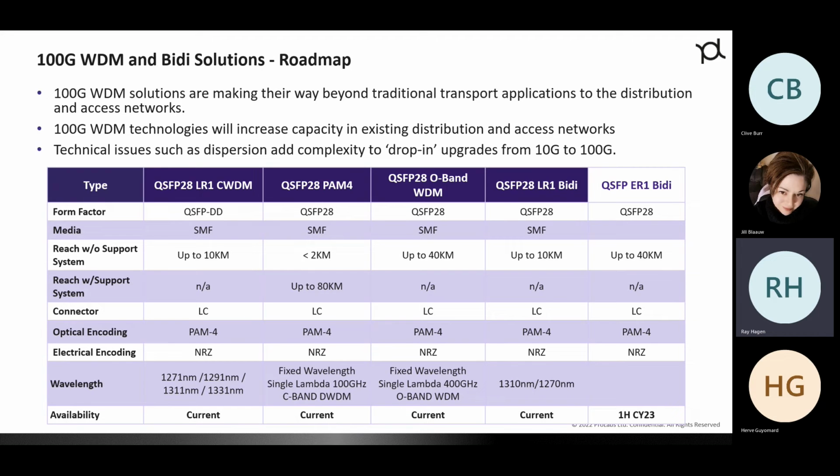So we have an LR1 BiDi. What this is, is a single fiber BiDi, similar to what you may be selling to a customer today, but it has 10 kilometer reach and 100 gigs. So 100 gigs in each direction on a single fiber. That's a very new, exciting product for us that our customers are very excited about. We're going to have a 40 kilometer option for this in the near future. We do have a number of PAM4 DWDM options that require an EDFA, which we can offer also to customers who maybe need that 80 kilometer reach for a full DWDM. So this is just an FYI of some of the other options that are available in that market for some of these types of environments.